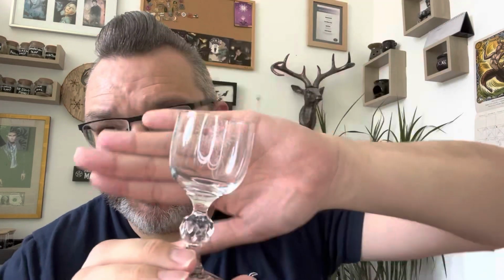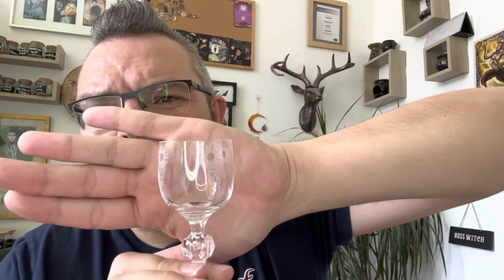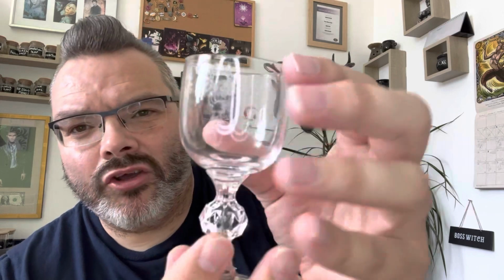It looks roughly egg shaped, like an egg shell thing, you know what I mean. So we've got this, and it's hard to see. Let me see if this makes it better. Not really, but it's got little symbols. It's got the goddess symbol plus the sun. It's a little glass chalice. It's not bad. It's very nice, in fairness. It's a little chalice to represent the sun and the moon, or the moon goddess.